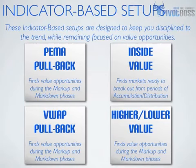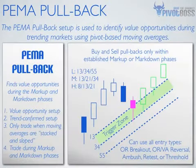The indicator-based setups are those setups that are designed to keep you disciplined to the overall trend while pointing out the value opportunities along the way. Setups like the PIMA pullback, the inside value, VWAP pullback, and higher and lower value setups. For the most part, these setups are designed to help you identify pullback opportunities or value opportunities within established trending phases. The inside value is the one that helps you identify a potential spark to a new markup or markdown phase from the accumulation or distribution phase. So we're going to start with the PIMA pullback.